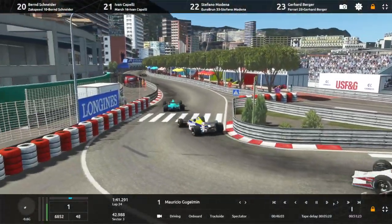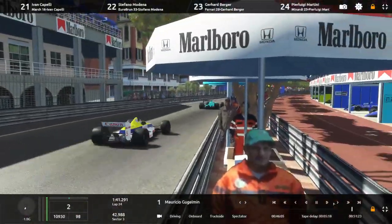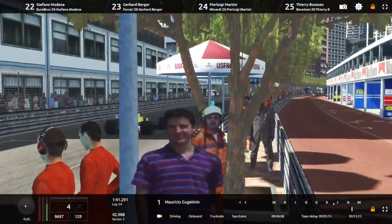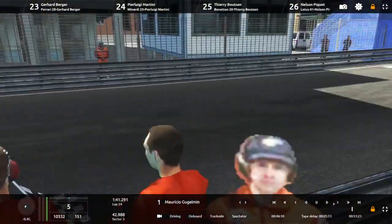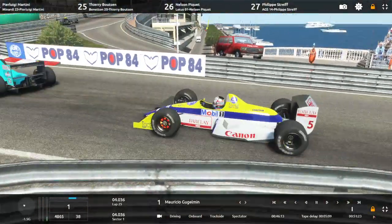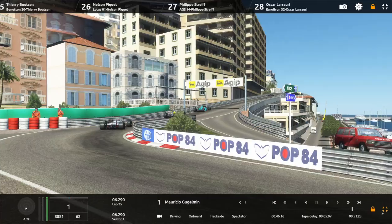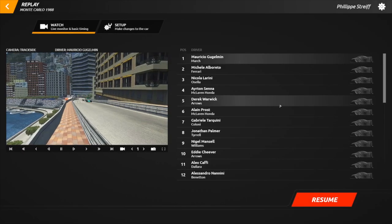Don't know why they're going so slowly, by the way. He's going to cross the finish line, and I'm assuming there's going to be a checkered flag waving there. Yes, there is, and Maurizio Gugelmin for the second time this season is a Grand Prix winner, and he has won the Monaco Grand Prix in very strange circumstances indeed. I'm not too sure what's going on, but anyway, let's go through your results.